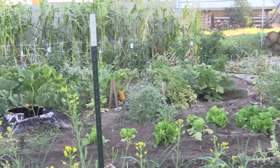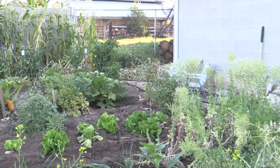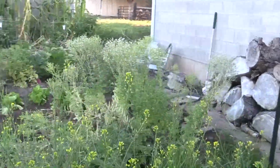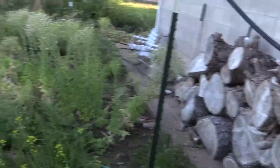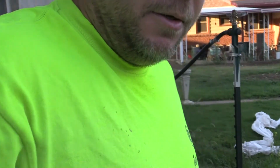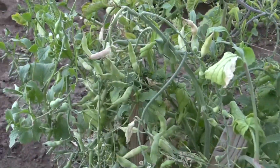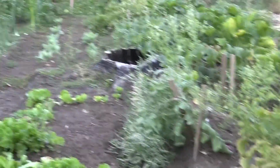And our lettuce bolted, went to seed. Planted some more lettuce over there. It's probably bitter. It's been up in the upper 90s, and even into the hundreds for a long time. It's supposed to get into the hundreds today. So everything's going to seed. Here's our cabbage. Red cabbage bolted, went to seed. It's going to be ready to pick pretty soon.